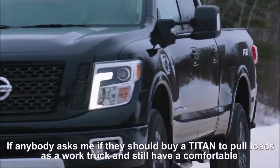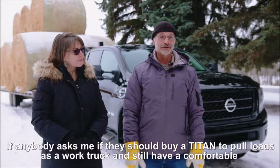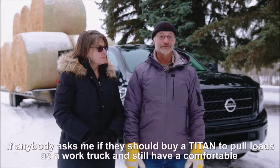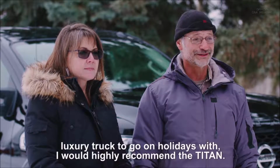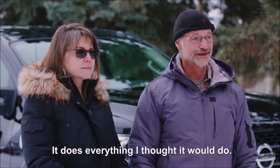If anybody asked me whether they should buy a Titan to pull loads and as a work truck, and still have a comfortable luxury truck to go on holidays with, I would highly recommend the Titan. It does everything I thought it would do.